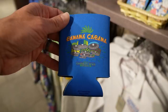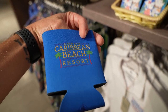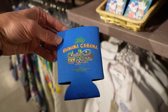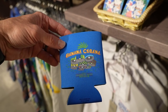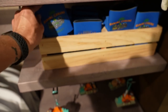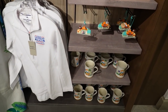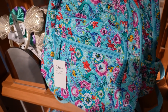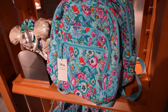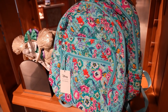Kind of 3D feeling. I love interesting and niche Disney merch. So this is a koozie for Banana Cabana, which is the bar here at Caribbean Beach Resort. That's pretty fun, right? Like, yeah, there you go. And then they also have a coffee mug for Caribbean Beach. Vera Bradley just released this Little Mermaid print and they have it here at the Calypso Trading Post. So I think you could probably get your annual pass holder discount here on this Vera Bradley merch.